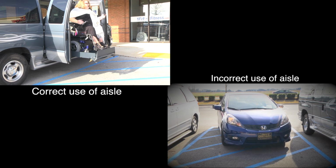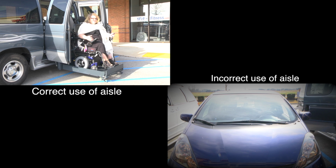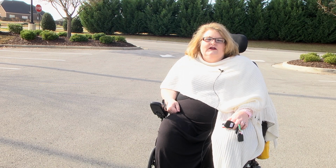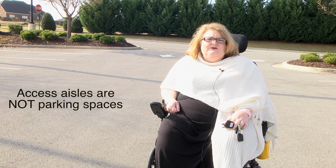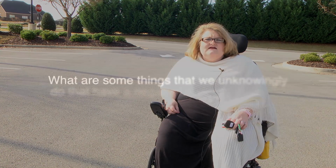So someone really should not park there, because I need the entire area, and others will need that entire area to utilize their mobility equipment. The fact that people with disabilities and without need to be educated in what the use of that access aisle is for, because some people, even with a hang tag or a plate, will park in that access aisle and block it for those of us that need it.